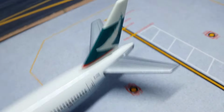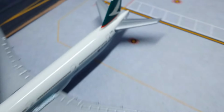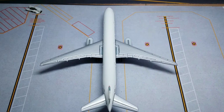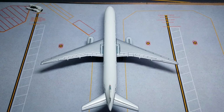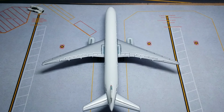Let's take a look at the horizontal stabilizers. You can see that they have the elevators carved into them. And now if we take a look at the wings of the plane. Now here's what's interesting. This model originally did not have any emergency exit markings printed onto these, basically just bare metal wings. So what I did was I made them myself.